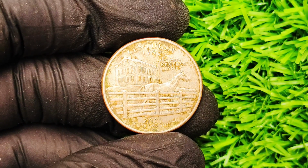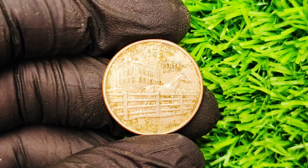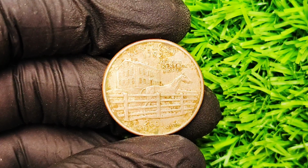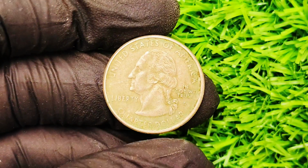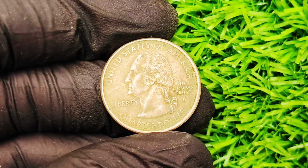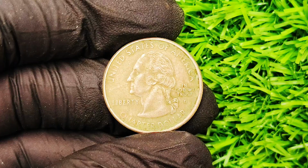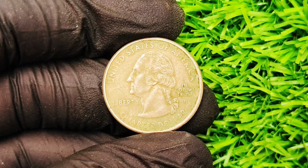The answer is chillingly uncertain. Experts believe fewer than a dozen of the million-dollar examples have ever surfaced. That means the odds of finding one are unbelievably small, but not impossible. And that tiny chance is what keeps the hunt alive, because every coin hunter knows it only takes one.